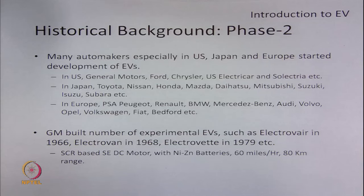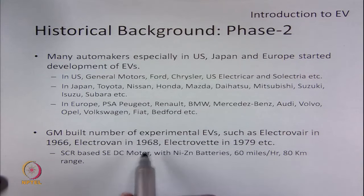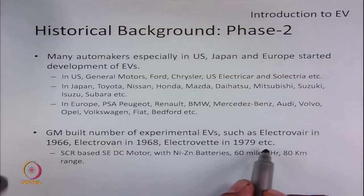In Japan, almost all the companies like Toyota, Nissan, Honda, Mitsubishi, Suzuki led the way for development of EVs. In Europe, Peugeot, Renault, BMW, Mercedes, Audi, Volvo, Volkswagen, most of these companies have launched their own EVs in the near future. So, General Motors were able to launch a few of their experimental EVs such as Electro Air in 1966, Electro Van in 1968 and Electro Vette in 1979.